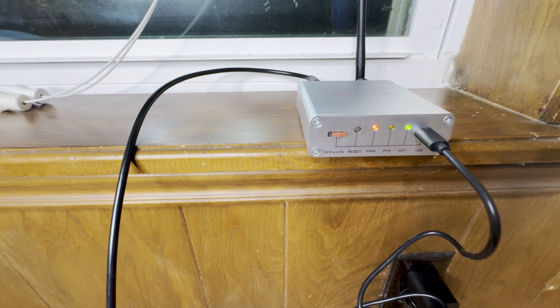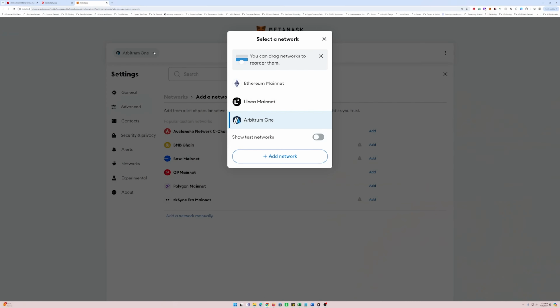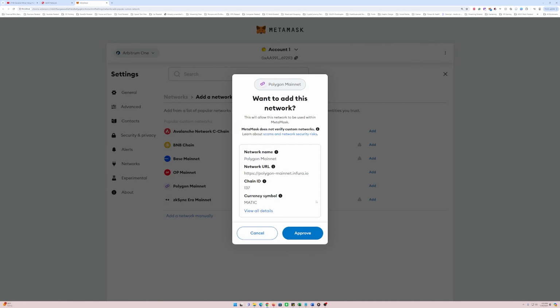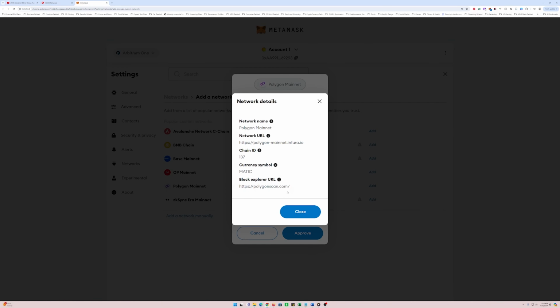Now once that is done, you will also need to add your token wallet to your account, which you can set up through MetaMask. Now to set up your wallet in MetaMask, you'll need to add a network, selecting the Polygon mainnet, and enter the following details to create your wallet. Now I'll freeze the screen and let you have a few minutes to copy this information down.